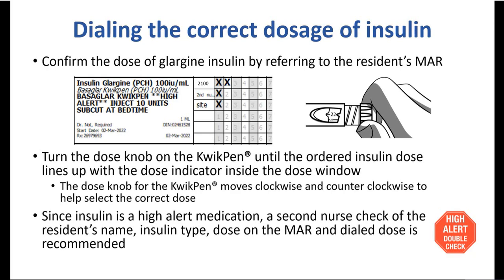Once the insulin glargine dose has been confirmed, the dose can be dialed by turning the dose knob on the QuickPen until the ordered insulin dose lines up with the dose indicator inside the dose window. The dose knob for the QuickPen moves in both clockwise and counterclockwise direction to help select the correct dose.